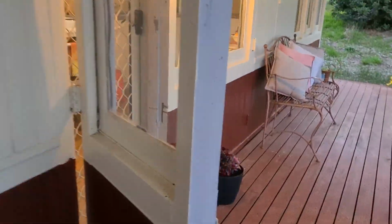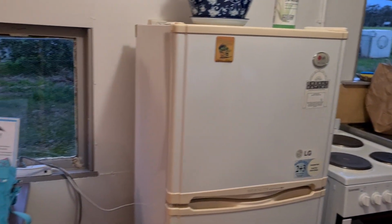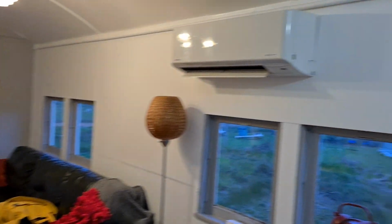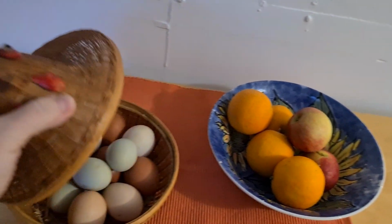So this is the old door. It's absolutely adorable. I'm gonna close the door behind me to keep the heat in. So I can look all the way over there. And then here's the kitchen. He told us we have some fresh fruit from his orchard, fresh eggs. Everything is kitted out here.